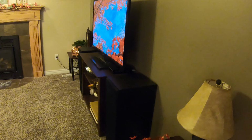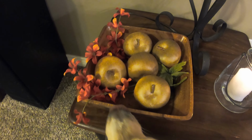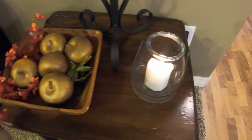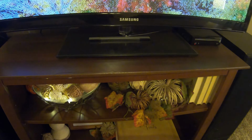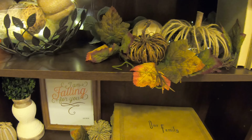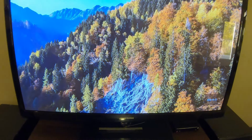In our family room, I recently thrifted this beautiful wooden bowl and these wooden apples. Mimi likes to sniff at them. And this cute little lantern. Those are all thrifted finds. She's checking it out for you. I didn't change this up too much. I just added some different foliage and some twinkle lights here on our TV stand.